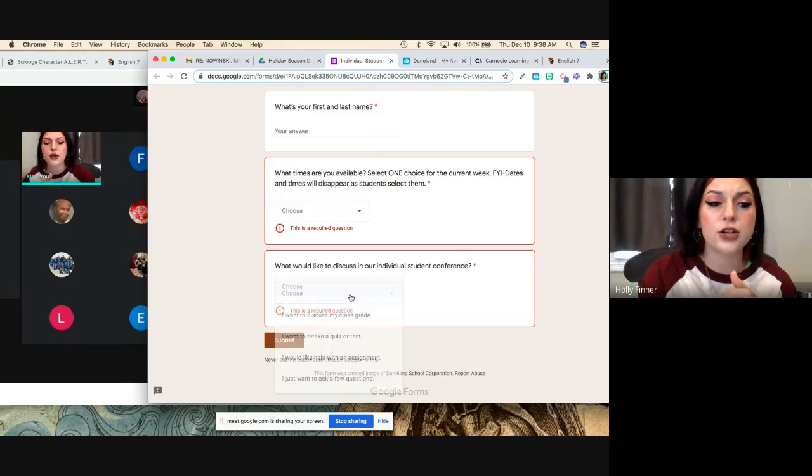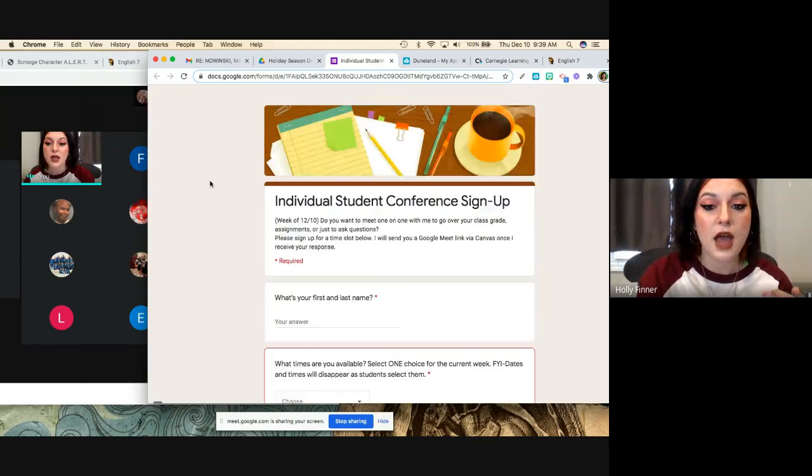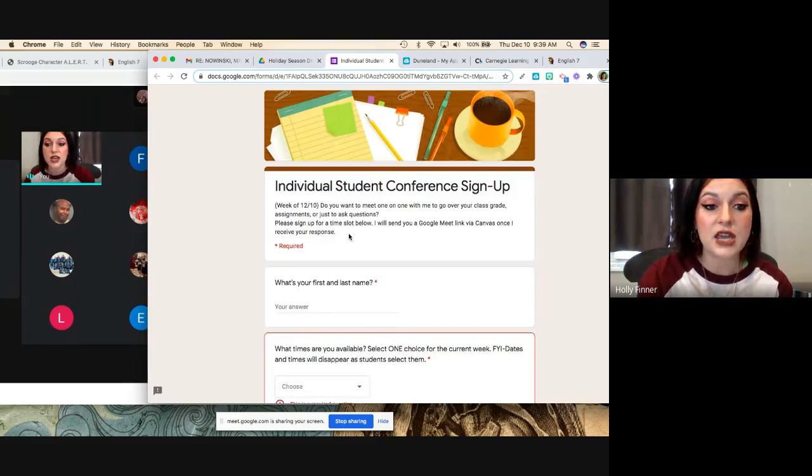Then you have the third drop-down of why you would like to meet. You can meet to discuss your class grade, to retake a quiz or test, or if you need help with an assignment, or more generally, if you just have questions and it's not over something very specific. So you tell me why you want the meeting, pick a time, and I will look at this at the end of each day, and I will send you a link for the Google Meet for your one-on-one via Canvas and your inbox.